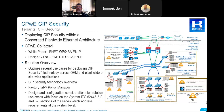So something new within our industry. There's other competitive solutions out there with regards to protocol encryption, etc. We have found that the SIP security, it's so embedded into the Rockwell hardware and software, and with FactoryTalk Policy Manager, we're able to create what you see in front of you here, which is a really in-depth, segmented, secure system all the way down to the protocol. So again, on the documentation for the CPWE, you'll get a white paper, design guide, and it really outlines in detail how to use FactoryTalk Policy Manager, how the SIP security technology works, and then it really focuses on the IEC 62443 3-2 and the 3-3, which is for the system security. How do you meet those standards utilizing SIP security?